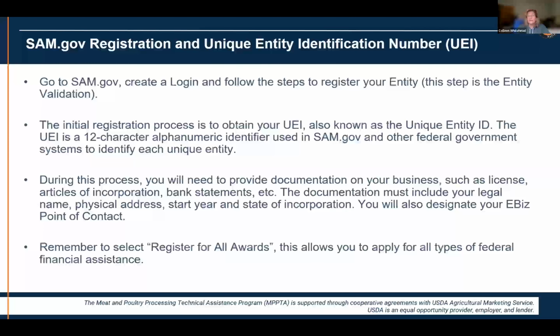Your e-biz point of contact, this is the individual who's setting up the account within SAM.Gov. This is kind of your primary authorized user. They're the administrator for your account.